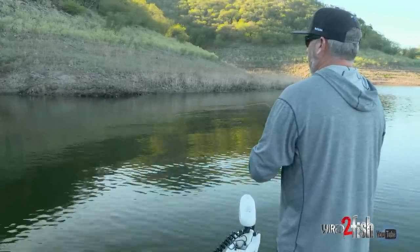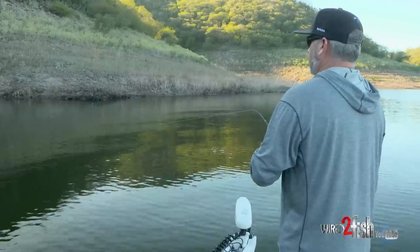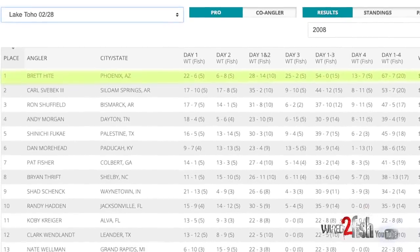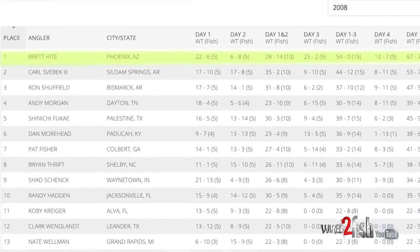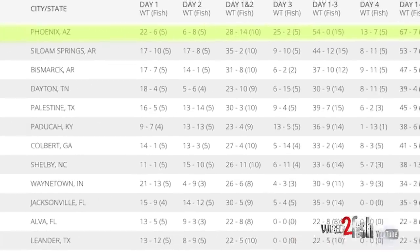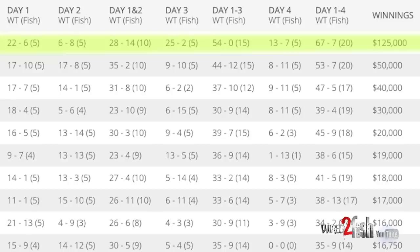And in '08, our first tournament was at Lake Toho. The first day I ended up leading the tournament. Second day I lost the lead. Third day I caught another gigantic bag. And then the last day I think I won by like 15 pounds or something like that. So that gave me a lot of confidence in it.